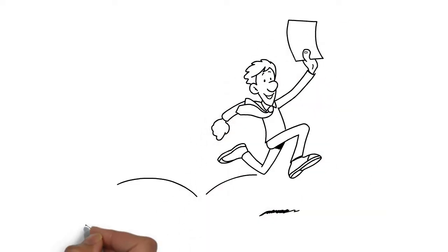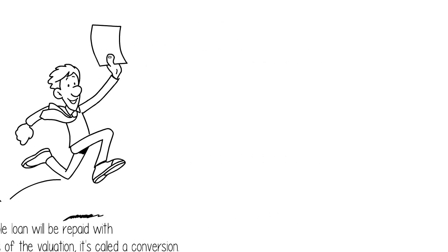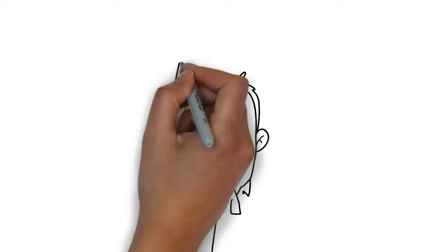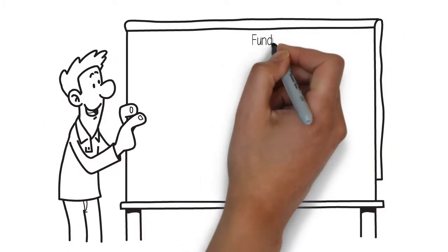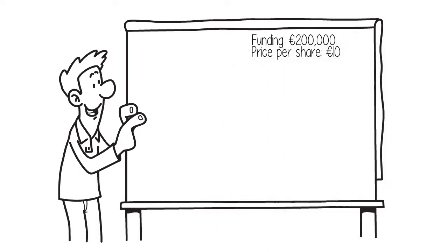If there is such a qualifying event, the convertible loan will be repaid with shares on the basis of the valuation in the qualifying event. That's called a conversion. So when we implement a conversion, how do we determine exactly how many shares the convertible investor gets? Let's say an investor has invested 200,000 euros in a startup using a convertible, and during the qualifying event a few years later, the price per share turns out to be 10 euros. How many shares does the convertible investor get?